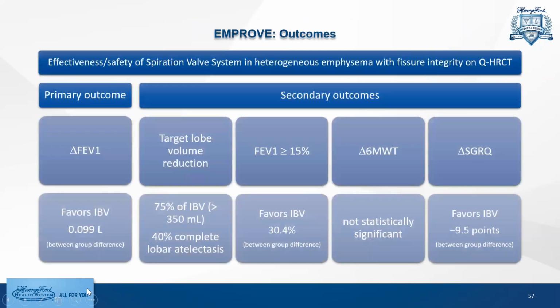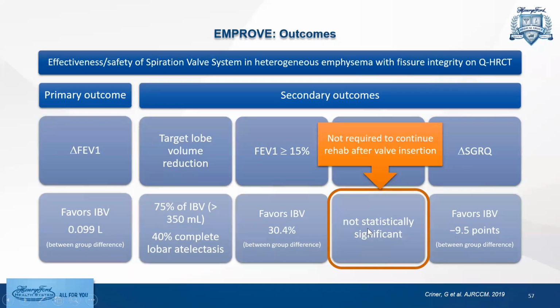Outcomes definitely improved. Those with valves did much better at 12 months in comparison to the control arm. The interesting thing though is that those in the EMPROVE trial didn't have statistically significant changes in their 6-minute walk test, and they postulated that in that trial they didn't require the patients to continue rehab after valve insertion, and that this is probably why it did not improve as much.